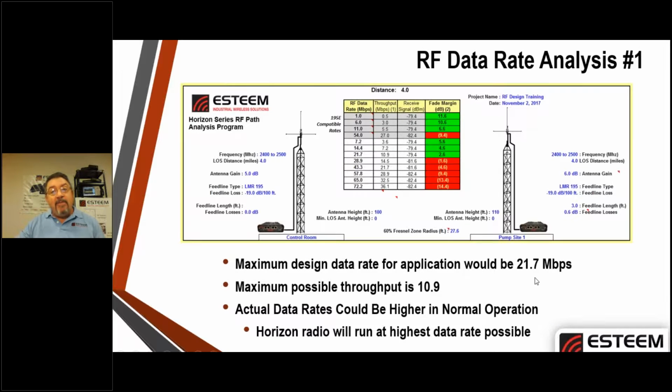So we enter this information into our first packet. We see here that we come back with both green and red listed on our page. And as you see on the chart here, how much can we expect? The fastest that radio can go with the equipment that we've selected is 21.7 megabits per second on the RF link, which is going to give us an equivalent throughput of 10.9.